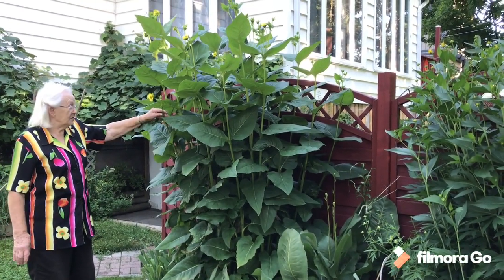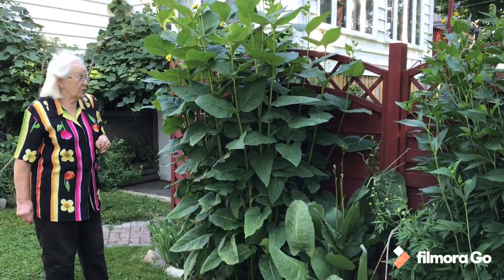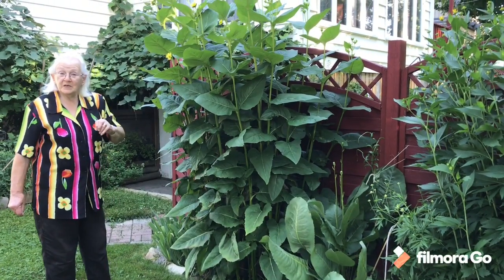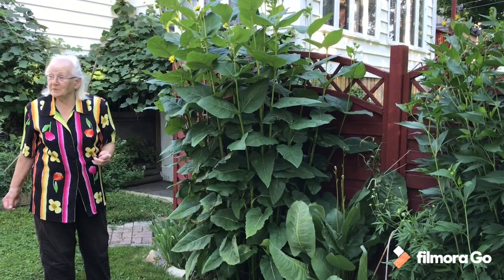You'll find it in the fields. But the plants form a little cup that collects the water for the birds, and the stems are square. So if you're inventive in winter, you can strip the leaves, paint your stems, and use them as something.